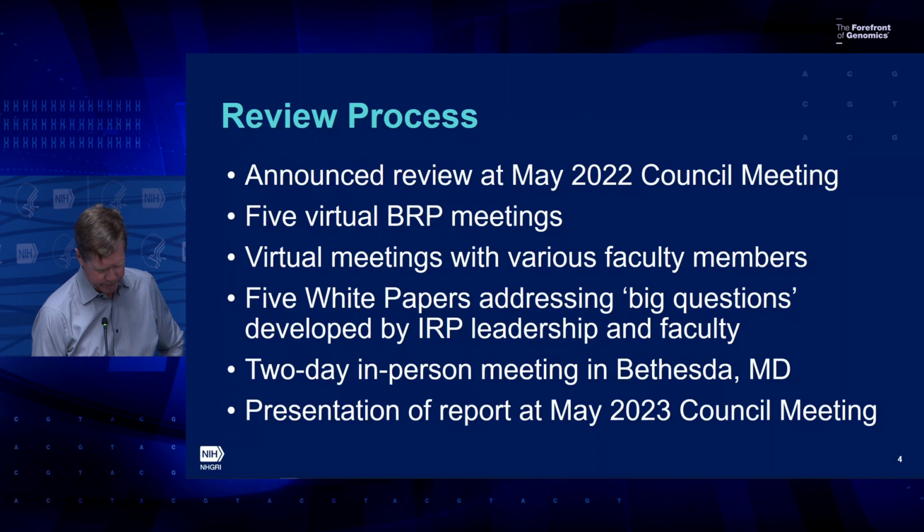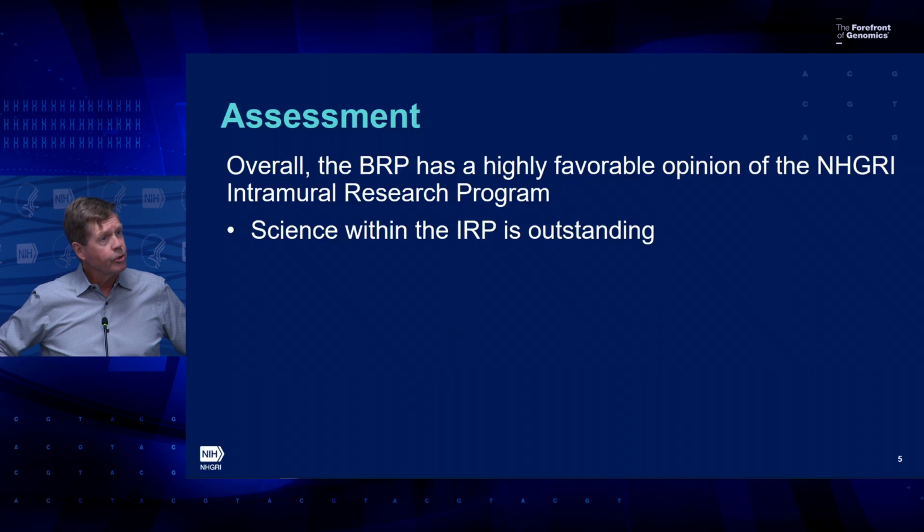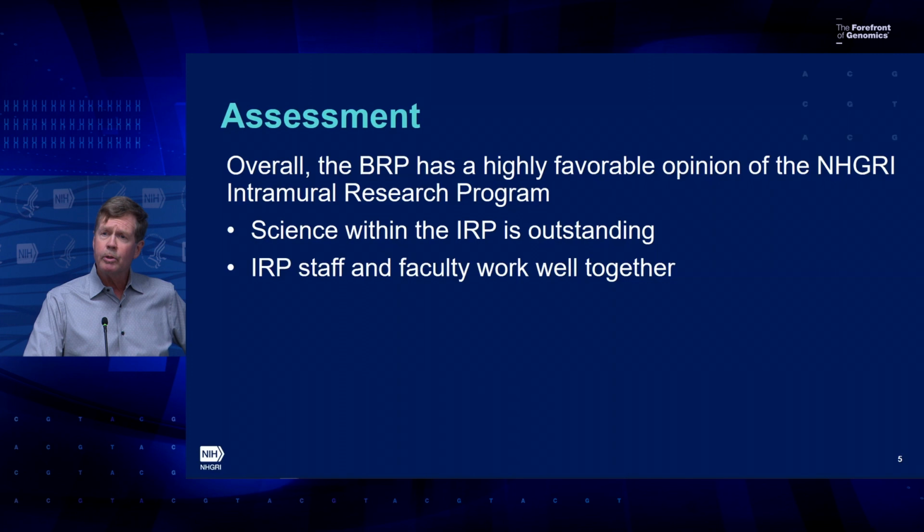Now, our overall assessment was highly favorable. I think we all felt that the IRP has been doing very well scientifically. The science is outstanding. Just one useful statistic, 1,260 publications authored by the 72 IRP faculty over the last 5 years. The staff and faculty in our assessment work well together. And I have to say, everyone was very responsive to the various questions that we had.